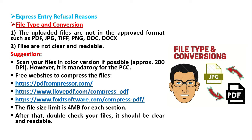After scanning, you can compress these documents using free websites such as pdfcompressor.com, ilovepdf.com, foxitsoftware.com, and you have to combine all the documents, and the total size should be less than 4 MB for each section. After that, you have to double check your files. They should be clear and readable.